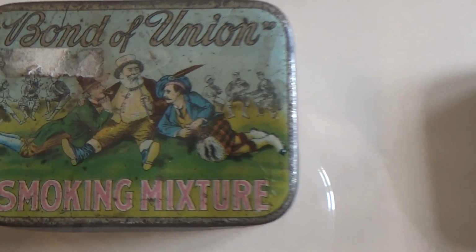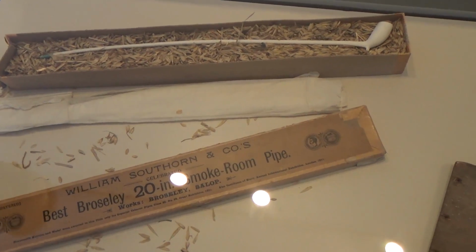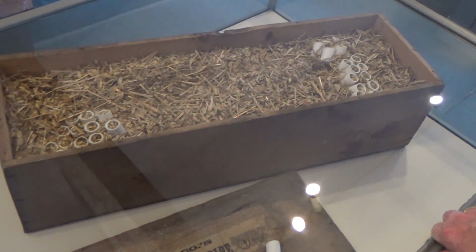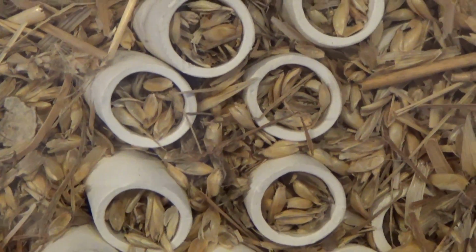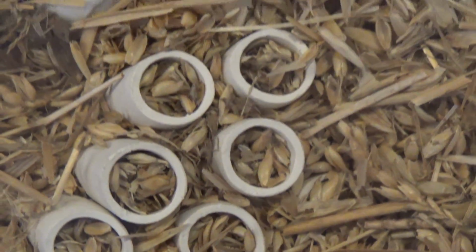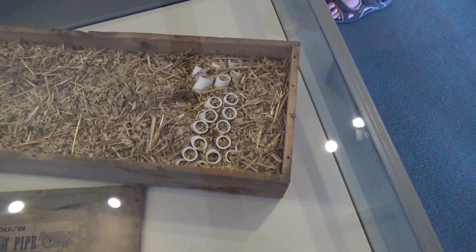A little display of tobacco tins, and then more church warden pipes. And these were packed in boxes with chaff, so it would be safe travelling, and quite a remarkable collection there, all packed in a box. Anyway, it was great to look around and really enjoyed the visit.